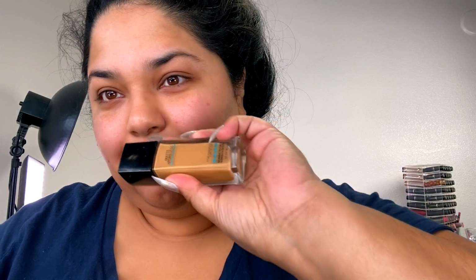So glass skin is very popular and has been popular for a while. This is what it comes in. It looks just like this. And it's a pump. Thank God. Why can't foundations be made like this? Some foundations, for instance this one, has no pump. And then they remade it in a pouch. And I was like, why? Why? Anyways, so I'm gonna just go ahead.